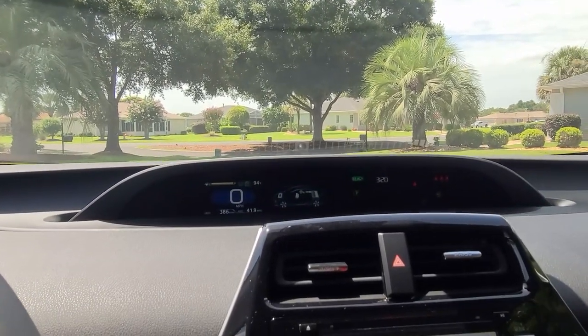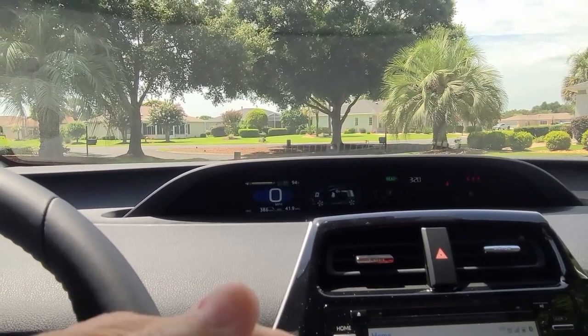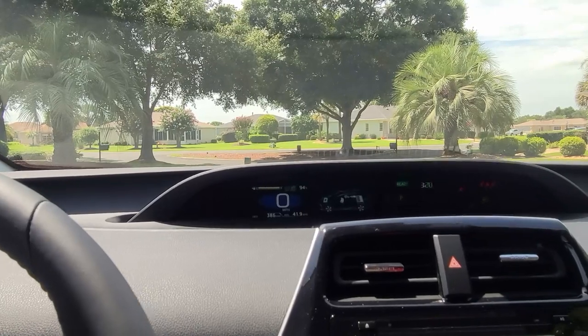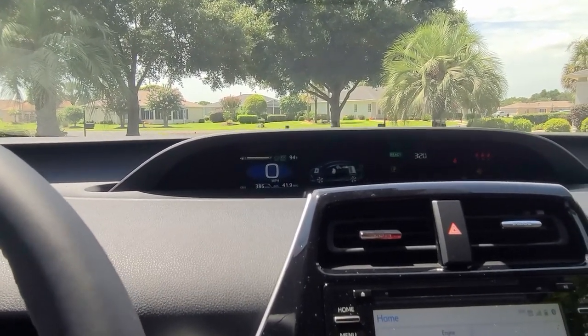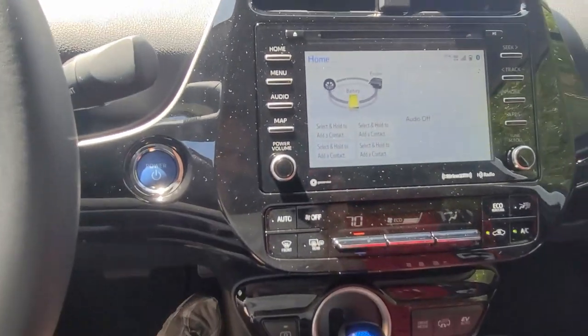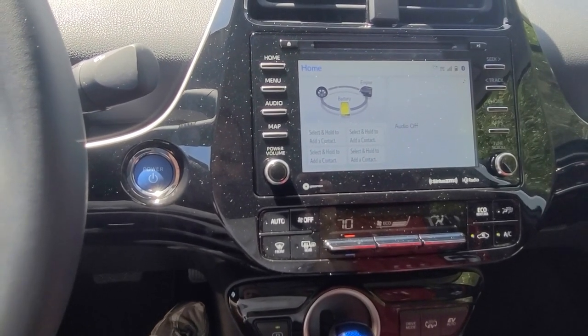All right. So the first thing we're going to get into, we're in EV mode. Like I said, it defaults to the most efficient mode possible, which is EV mode. So let's just hit the drive modes real quick, rather than the techniques. Drive modes, by the way, work with whatever technique you're going to use for your gas electric combination.